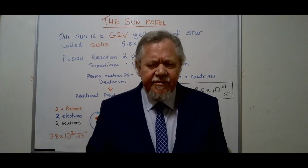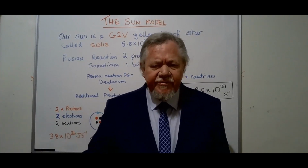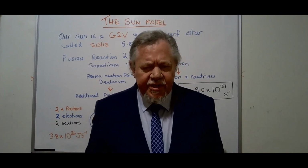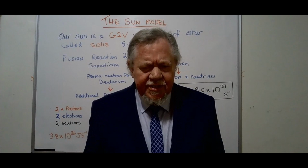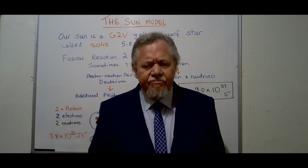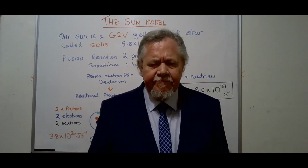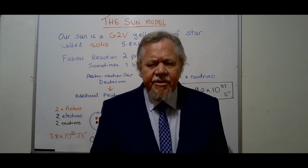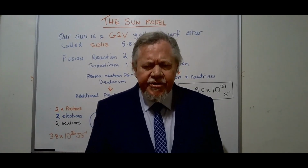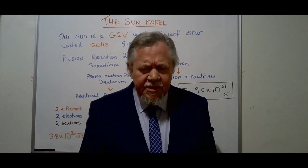So from a few thousand miles, if you like, down to a few hundred miles, and some even say less than that. So what they're saying is the sun is a very small object. Some of them won't even describe it as a sphere. So let's have a look at why their model is impossible.